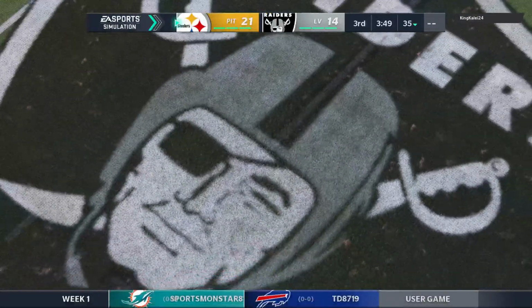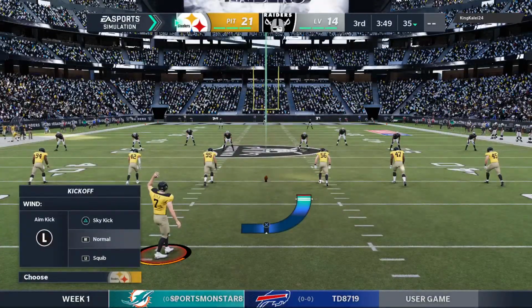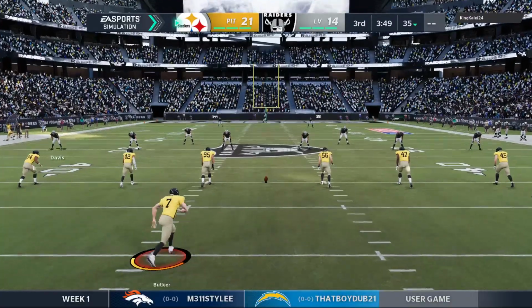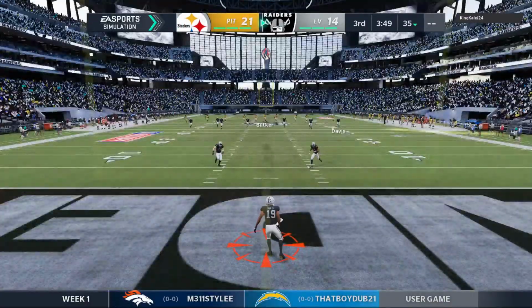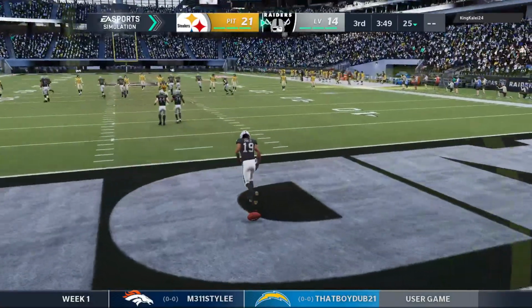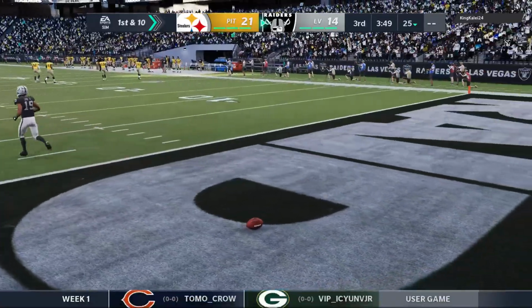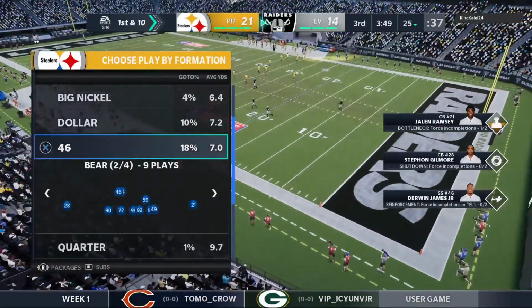Point after, right down the middle. And the lead is now 21-14. Harrison Butker is set. Now after the touchdown, here's Butker on to kick it away. Taken about 7 yards deep. And this will be a touchback as Grant opts not to return it. At their own 25-yard line.